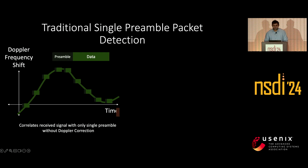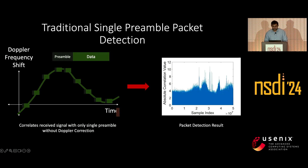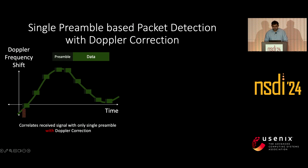However, traditional packet detection techniques don't account for the Doppler shifts, because in traditional terrestrial networks, there is no Doppler to account for. And as a result, by using these traditional techniques for packet detection, you do not see any correlation peaks, as you can see on the graph over here on the right. So clearly, one thing that you absolutely must do is account for Doppler shifts.